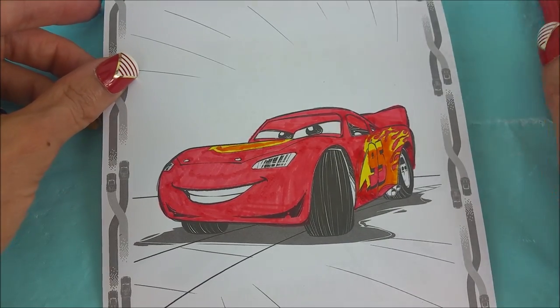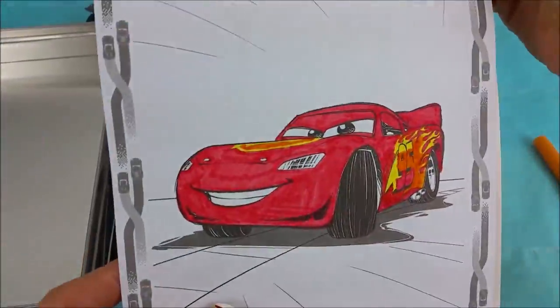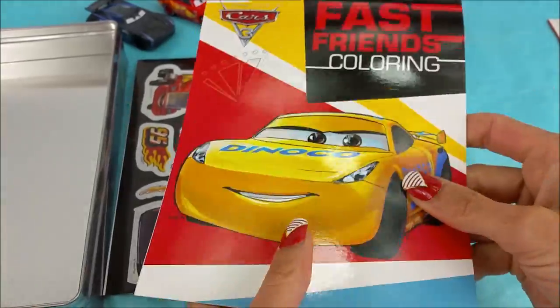I did my best to stay in the lines, but that was pretty tough. I bet some of you at home can do a much better job than me. Now that we are all done coloring our Lightning McQueen picture, we're gonna pack everything up and put it back in our tin.